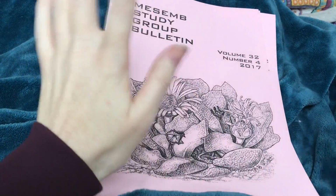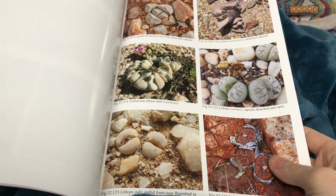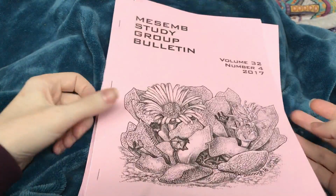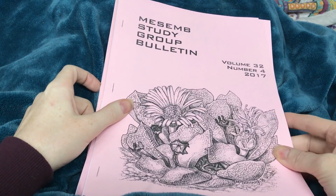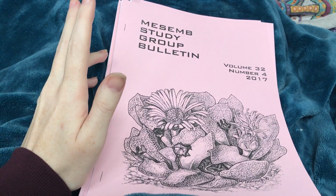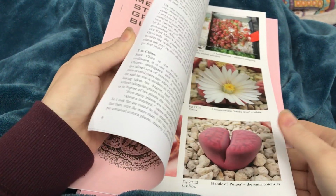So I am happy. This is great. But I wanted to show you guys in case someone wasn't sure what to expect and wasn't sure exactly what kind of information would be provided. It's more of a newsletter, which it's a bulletin, as it says. It's more of what we would call here a newsletter. And you get to follow up with some of the people that you may or may not follow otherwise in the Mesemb world, and get to read about some of their journeys.